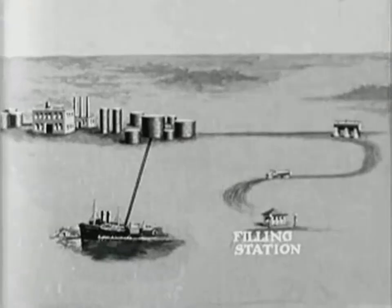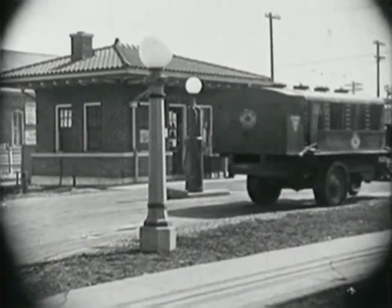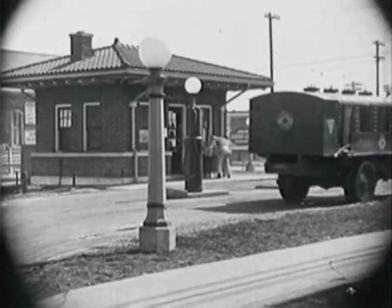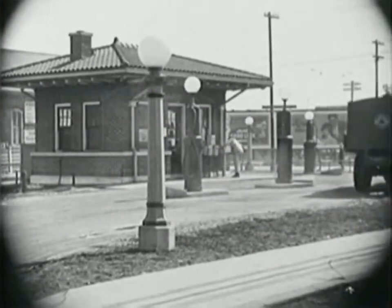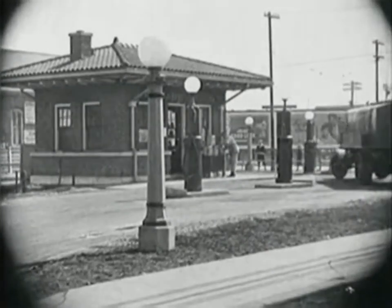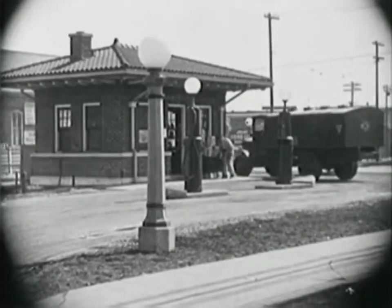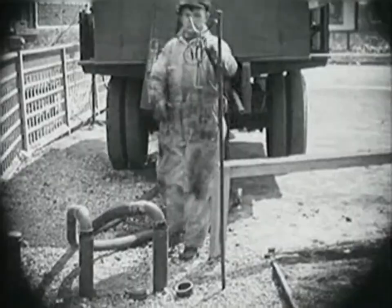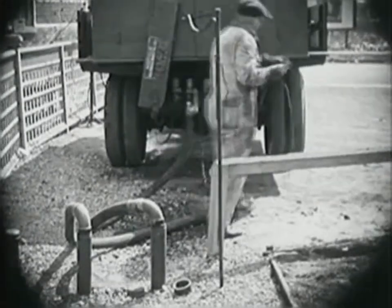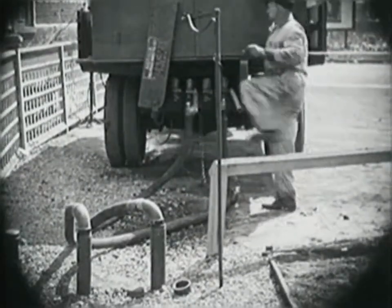Filling stations. These trucks supply large consumers, garages, and filling stations. Many fires have resulted from the generation of static electricity on tank trucks. To prevent this, a wire connected to a steel rod makes a safe ground.